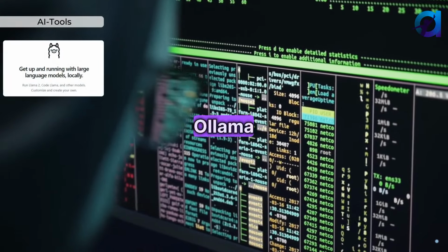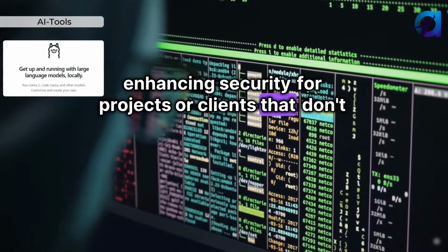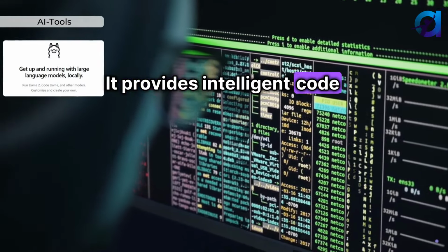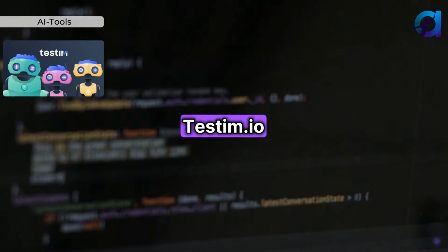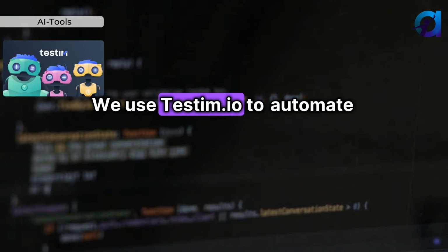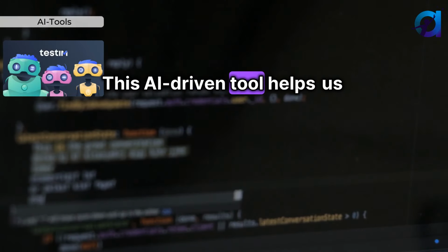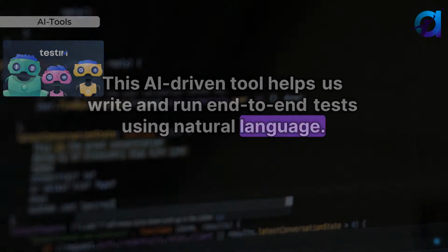Ollama. It operates locally, enhancing security for projects or clients that don't want their IP to go to the cloud. It provides intelligent code suggestions and coding task automations. Testim.io. We use Testim.io to automate our testing processes. This AI-driven tool helps us write and run end-to-end tests using natural language.